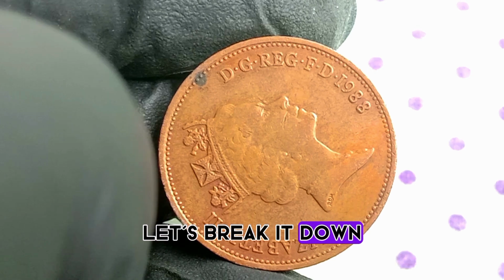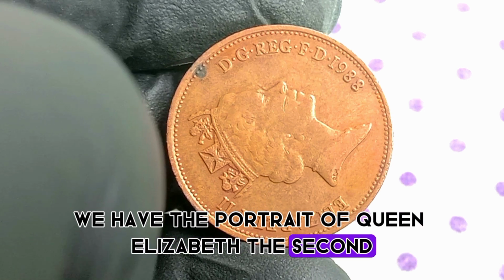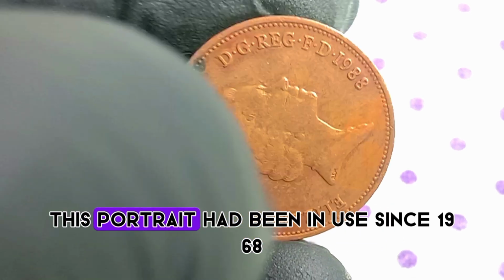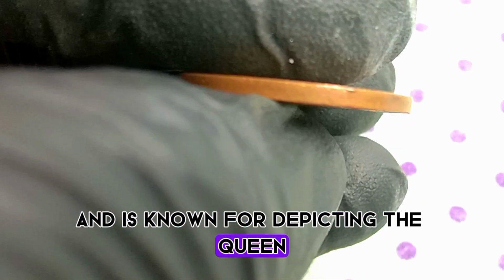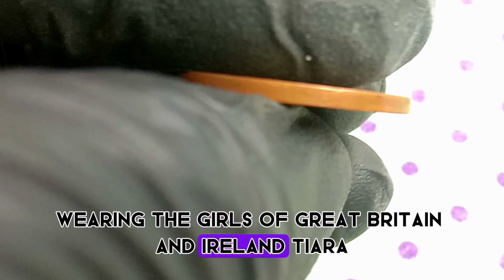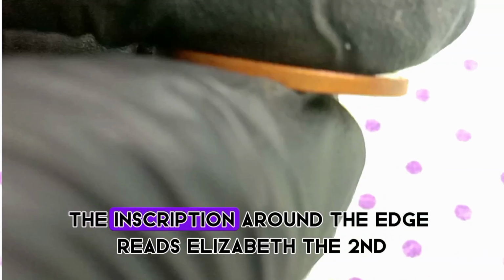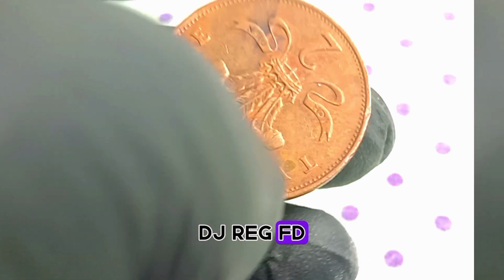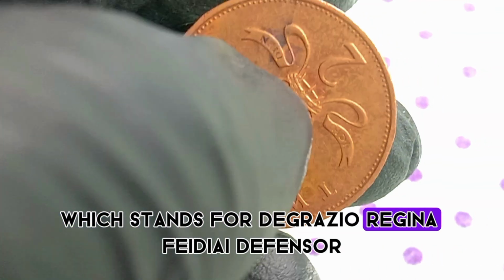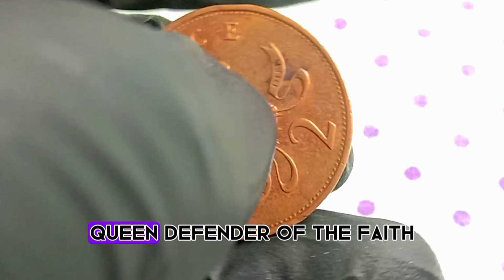Let's break it down. On the obverse side of the coin, we have the portrait of Queen Elizabeth II, designed by Arnold Machin. This portrait had been in use since 1968 and is known for depicting the Queen wearing the Girls of Great Britain and Ireland tiara, one of her most iconic pieces of jewelry. The inscription around the edge reads, Elizabeth II DG Reg FD, which stands for Dei Gratia Regina Fidei Defensor, meaning, by the grace of God, Queen, Defender of the Faith.